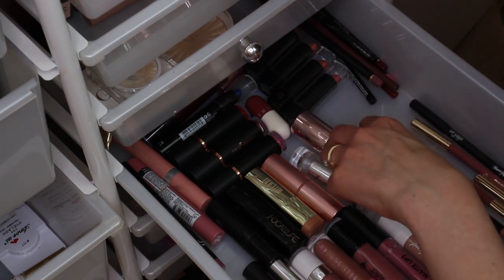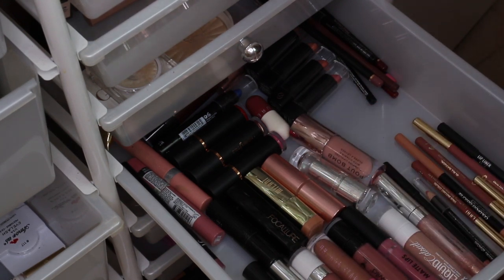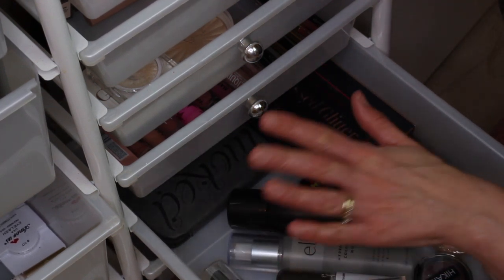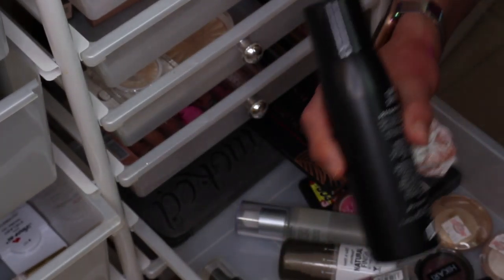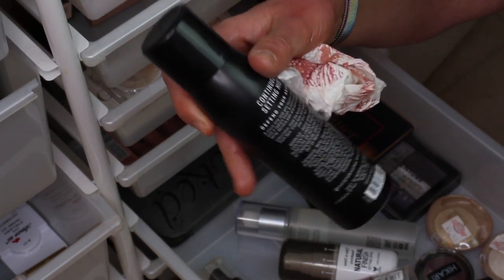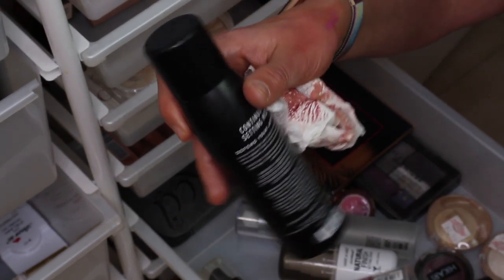Dark and that's new. All right, now it looks nice. Actually, this looks nice; before it was a mess, so we're getting somewhere. All right, setting sprays and some miscellaneous stuff. So, setting sprays. I'm almost out of this Morphe spray and I love it so much. I don't use it every day, but it's almost out. You squeeze it and squeeze it and it still won't come out, so it's still there.